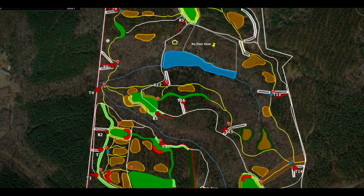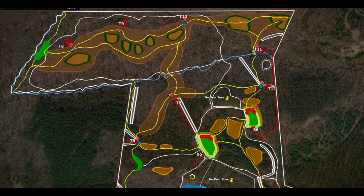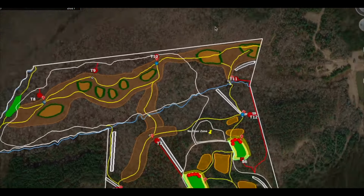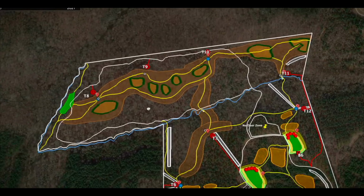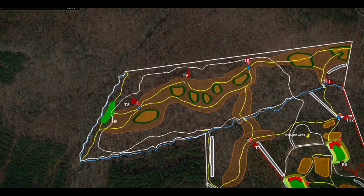But those are some of the, I guess, the major features. And then when we get back here into the back of the property, we've also got another perspective here, I guess you could say, on the hardwood TSI that's going to be going on. This, like I said, is all wide open. This is a south facing hillside.